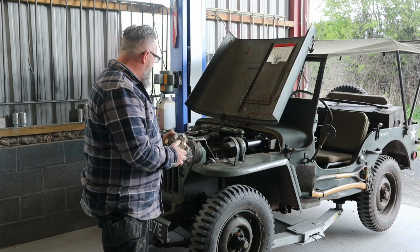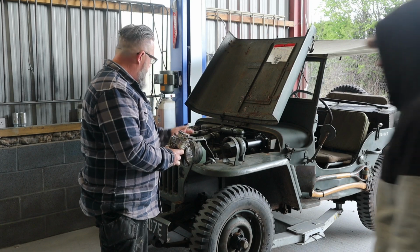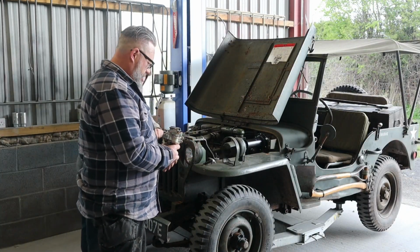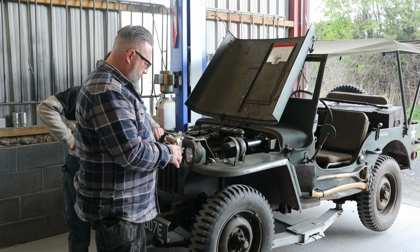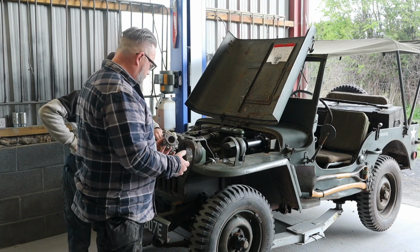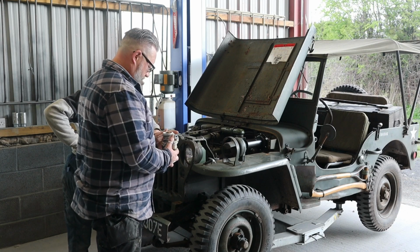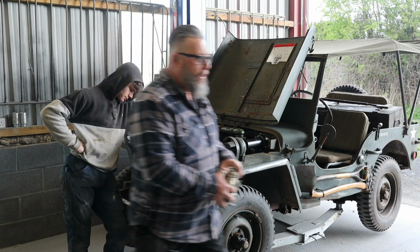So we're going to swap this over and get that one off, and then at my leisure I can give it a rebuild. You might find it runs nice on that one for the time being. Yes, that's fine, but it's not the original one, is it? No. I want the original one on there, if I can. And all those little bits to do.